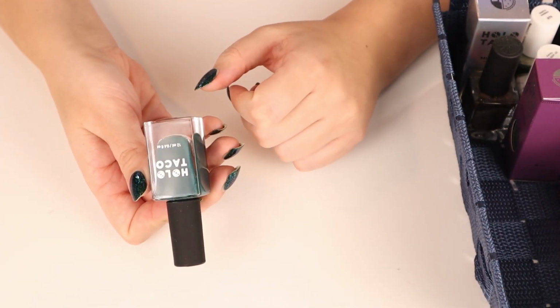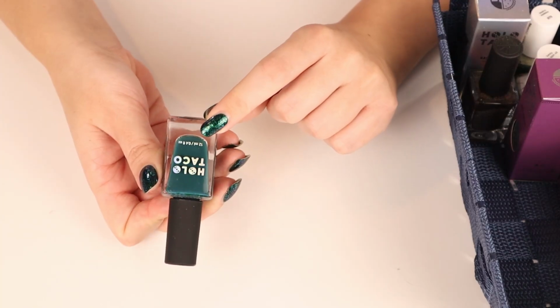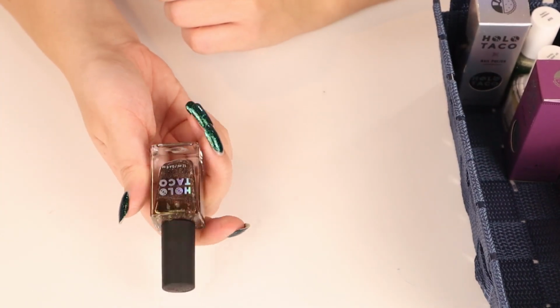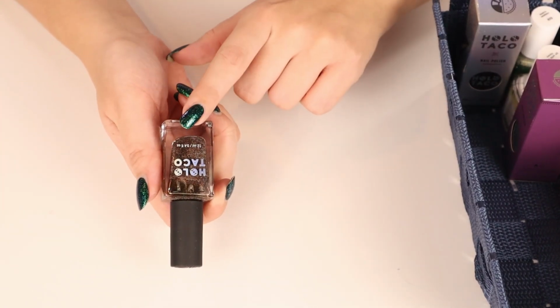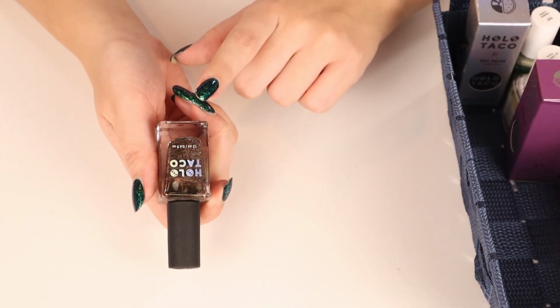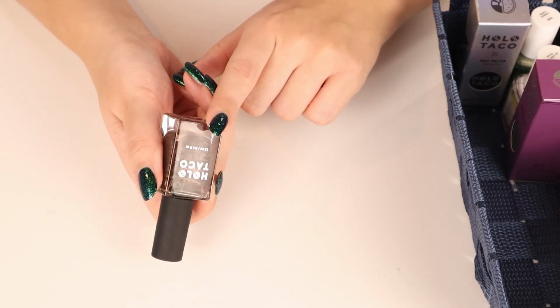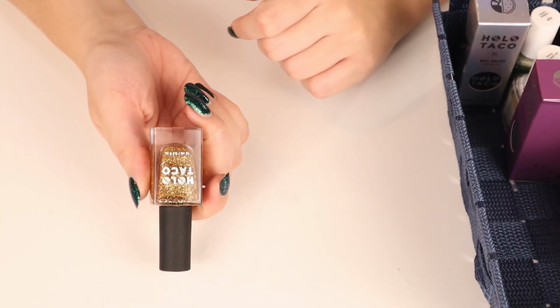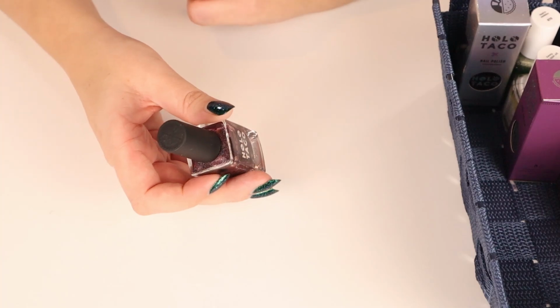This is Holotaco Bring Me the Teal. Not the first nail polish that I will reach for, but it's good quality. I do want to keep it. Here we have Holotaco Burnt Bridges, one of my favorite nail polishes from Holotaco. I want to wear it again this season. This is such a good brown holographic shade, very dark, very moody. This is Holotaco Gold Flake Taco. I'm keeping this, you can top that over things to make it a little bit more festive.